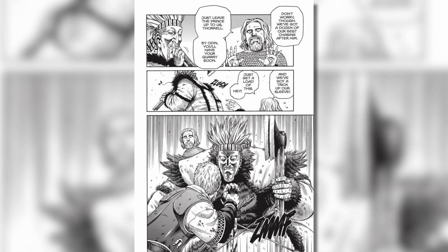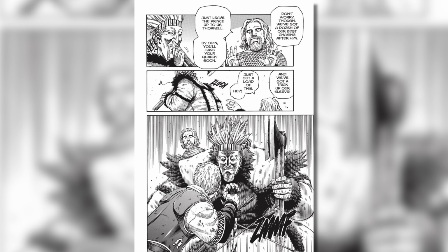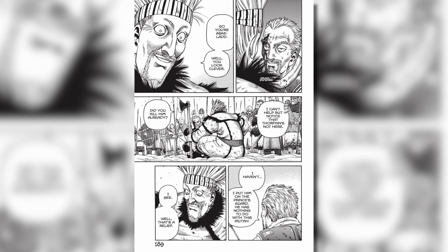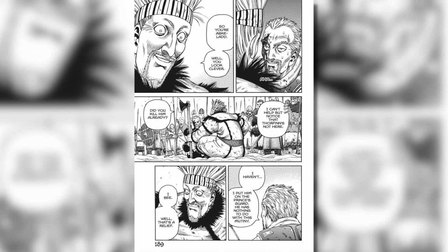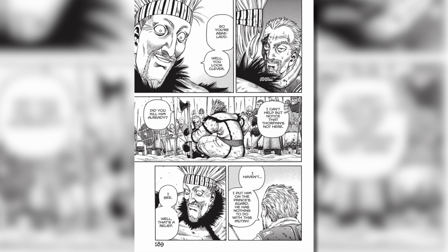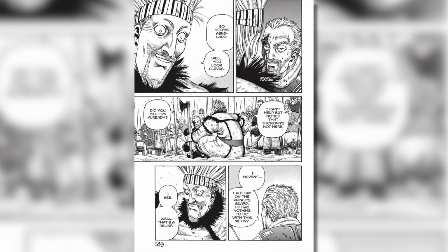"By Odin, you'll have your quarry soon. And we've got a trick up our sleeves. Just get a load of the..." Hey! Thorkel kneels down in front of Aslan. "So you're Aslan. Well, you look clever. I can't help but notice that Thorfinn's not here. Did you kill him already?"